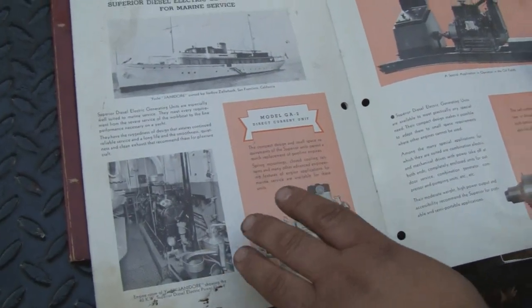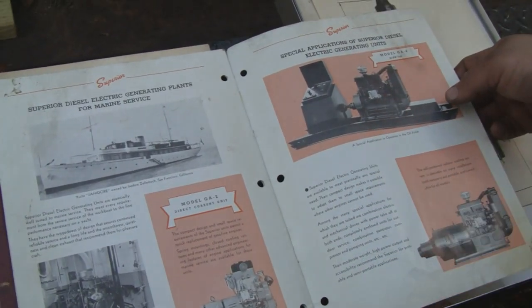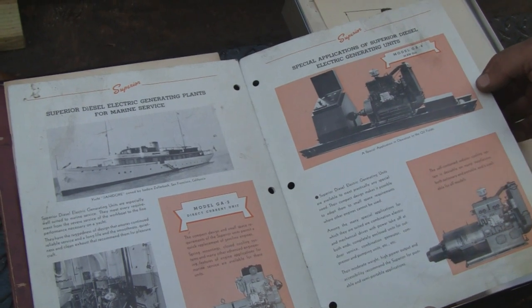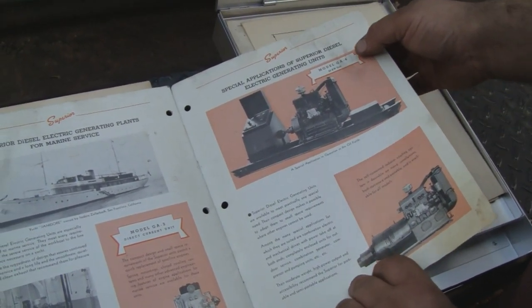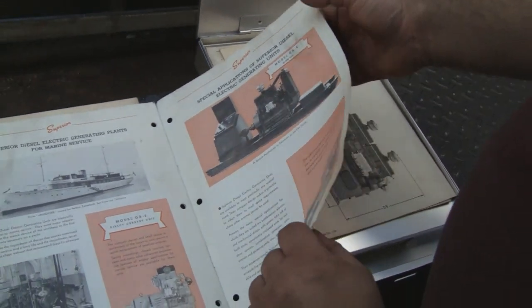As a matter of fact, I have found some information online that states that these were installed in Liberty ships during the Second World War as standby power, because I believe they were steam-driven ships, so they would have had a steam turbine main generator, but this would have been an auxiliary power unit. So, pretty interesting. What else you got here?